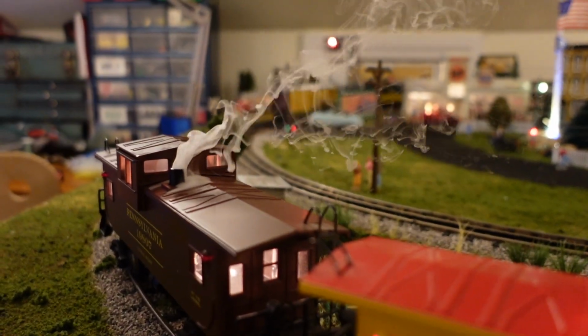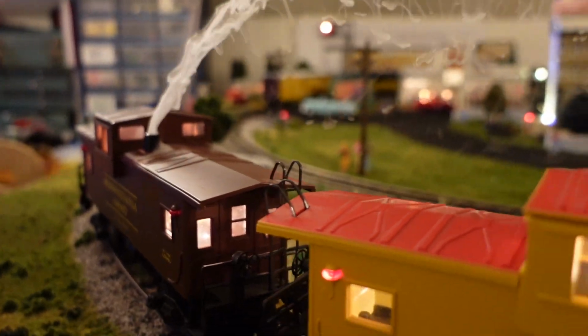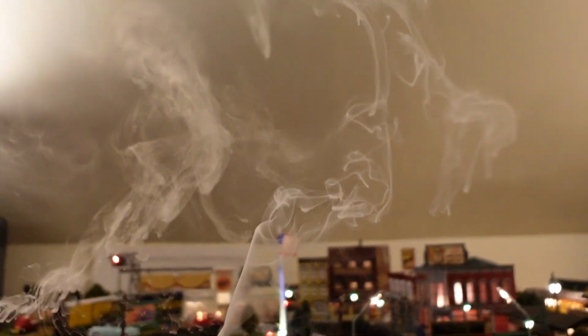And now the Pennsylvania's going crazy, so check that out. And they do make all kinds of weird noises because they are these soot smokers. You can see this huge cloud these guys are making.